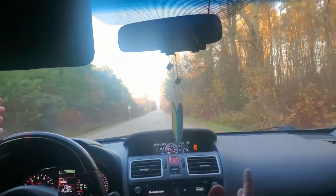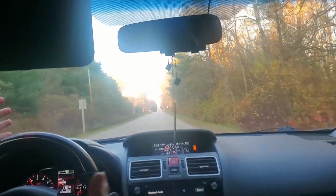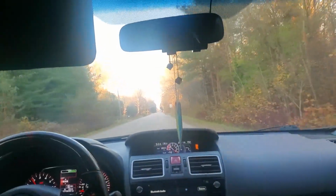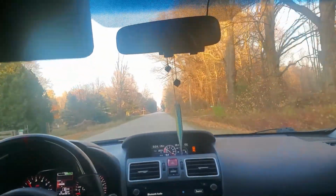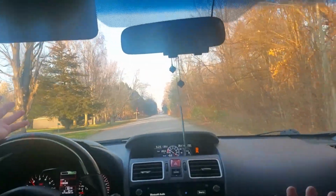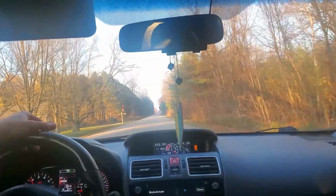Again, unfortunately, I don't have a lot of curvy or windy roads in my area. Everything is just straight. So it's unfortunate I can't really give you some nice scenic routes. Hopefully the view is nice. It's a lot better than Brampton, I do have to say that.